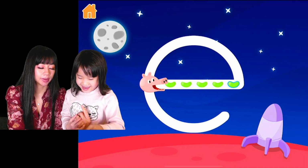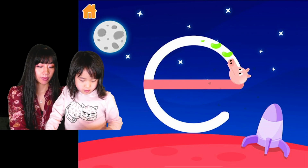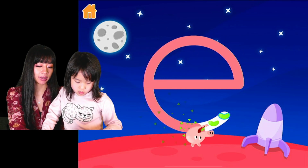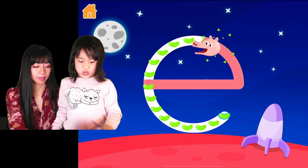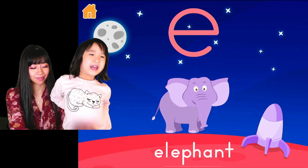Ella, come on. You gotta go to school soon, so you have to finish. Try to keep your finger in the white path. Oh, Ella. This is Ella's name, but lowercase. Try slowly. Do you know that? Yes. Great job. E is for elephant.